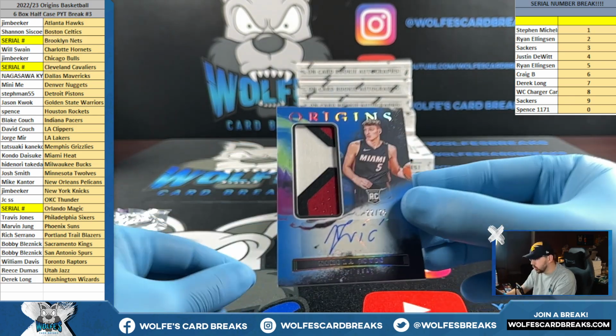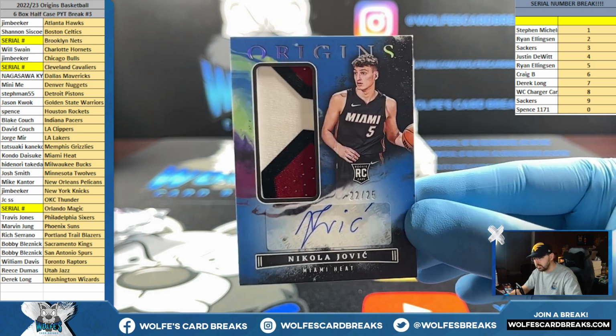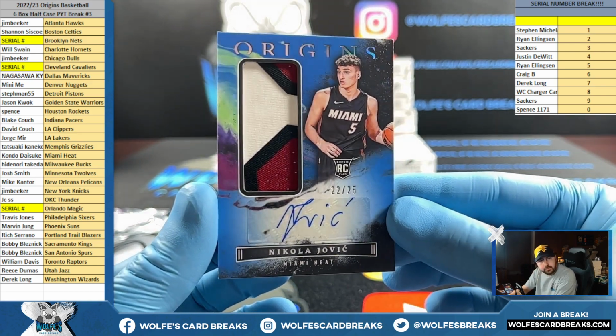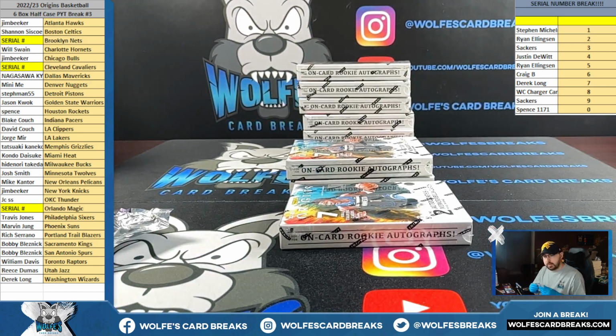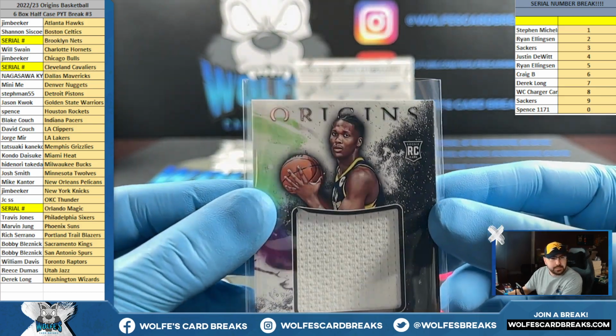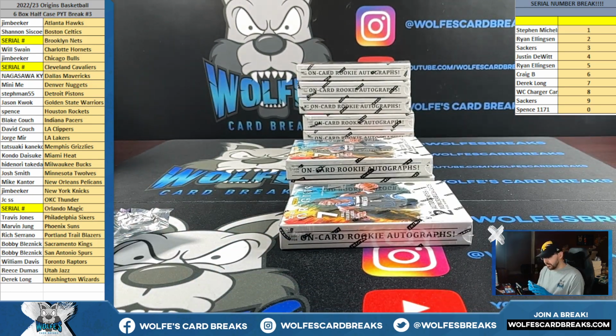Heat. Ooh, low numbered. 22 out of 25. Jovic blue to 25. RPA. That's so weird. Just like a little stub. You can really tell whenever I put it in the sleeve, there's never that much space at the top of the sleeve with the cards all the way down at the bottom. It's weird. Funny.